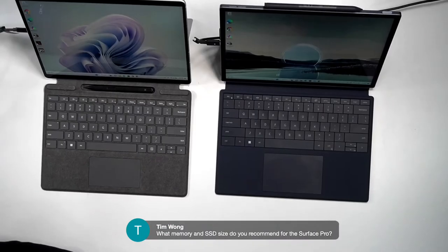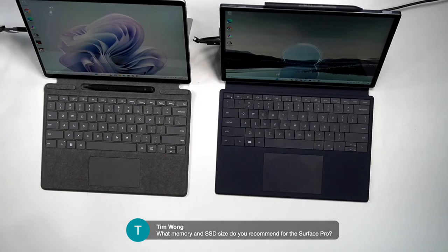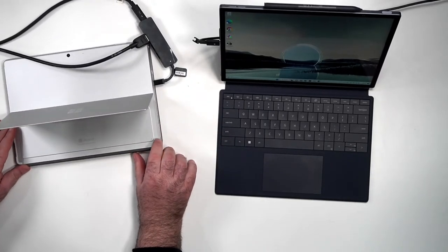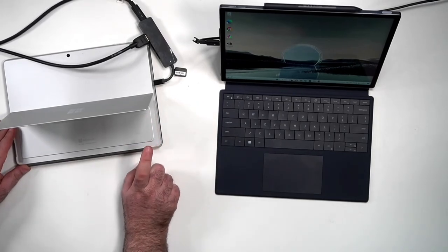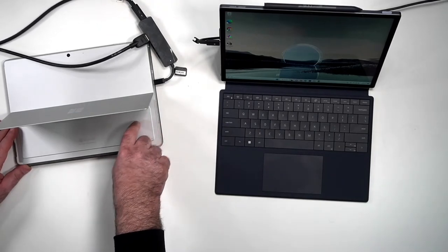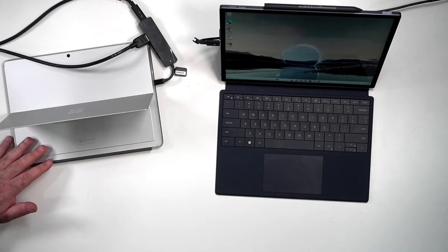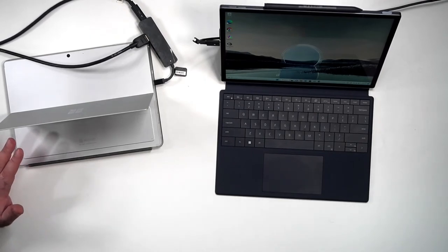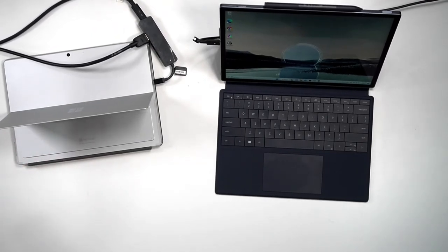What memory and SSD size do you recommend for the Surface Pro? So I showed you in the video, it's 2230. It's an M.2 2230 PCIe SSD drive. And when you open it up, and again, this one, unlike the Intel, which had a little indentation, just pop it out. I opened it up, just use a SIM ejection tool. When you get to the SSD, again, 2230 is the size, M.2 PCIe. And we didn't get the greatest reads and writes. Now, I have the entry-level model that only has a paltry 128. I would not recommend anybody getting any device with 128 in 2022 going into 2023, just so you know.